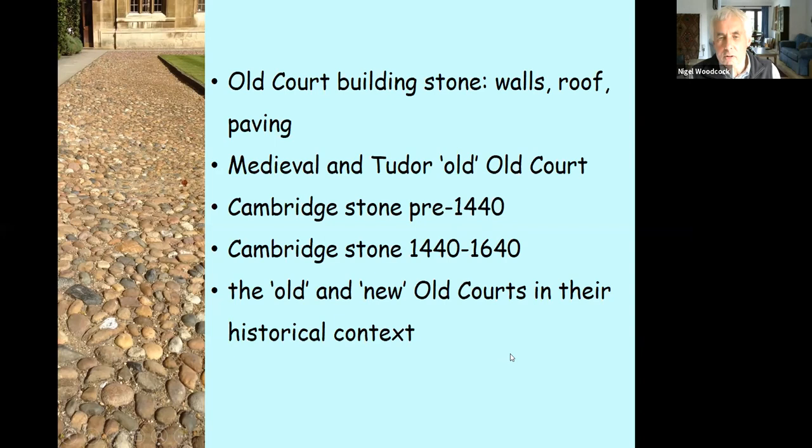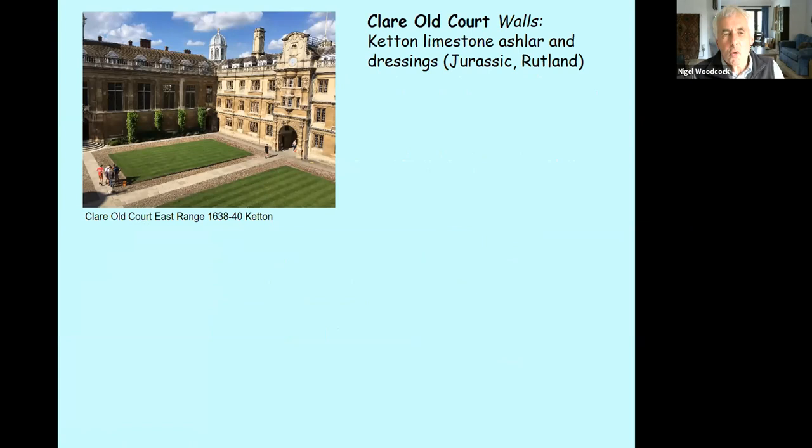So let's just straightforwardly describe the rock types in, first of all, the walls. We're going to look at the walls and the roofs and the paving, and then the boundary walls of the College, which are particularly interesting, which you may not even have focused on. So the walls are all one stone. They're a limestone, this lovely golden limestone from Ketton in Rutland, the limestones of Jurassic age. And the stone makes up not just the window surrounds and the door surrounds, as often in buildings of this age, but also all the walls themselves. So the walls are smoothed stone, which we call ashlar.